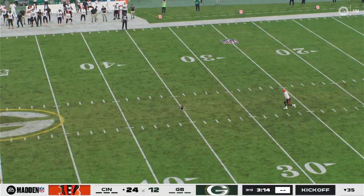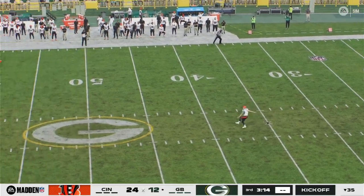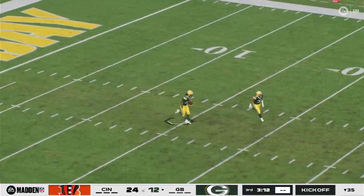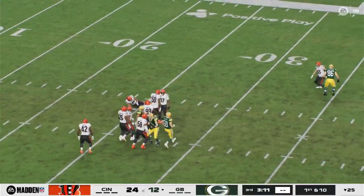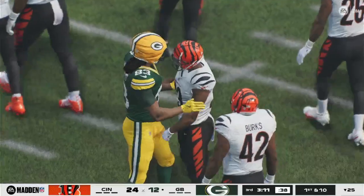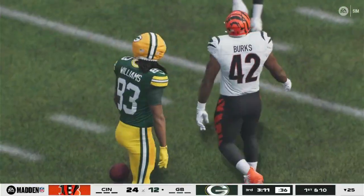Here's McPherson on to handle the kickoff for Cincinnati. Here comes Williams on the return. And in the end, he's able to get it to about the 25-yard line before he's hauled down. The Green Bay offense about to get started once more.